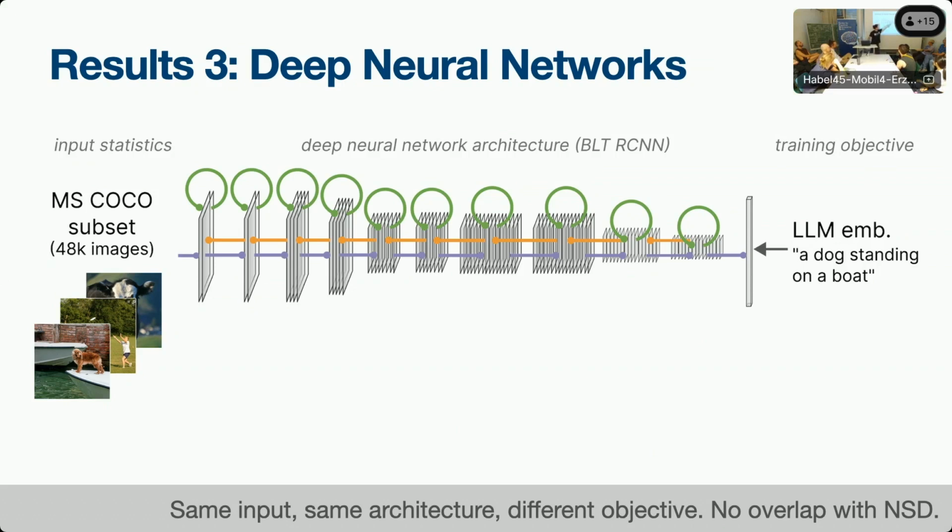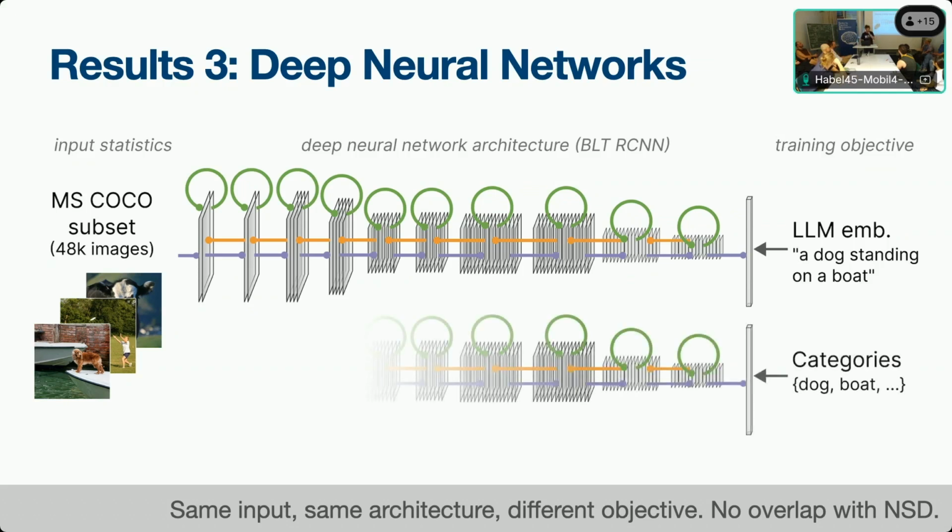This is a big vector with 768 dimensions. The network predicts it, and then if the vector is similar to the true one, the one that actually describes the image, it's good, and if it's very different, it's bad, and the network changes its weights. This is a model that tries at least to extract large language model embeddings from pixels. And we're going to contrast it with an identical model, with exactly the same architecture, exactly the same images, exactly the same initialization, everything is the same.